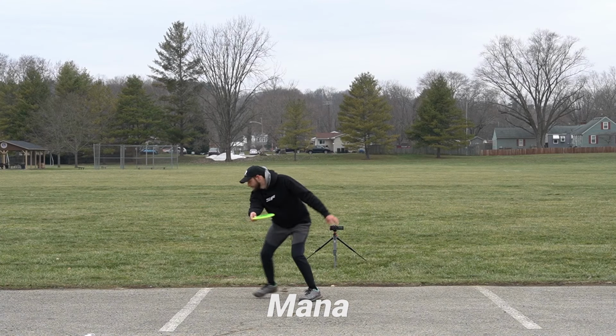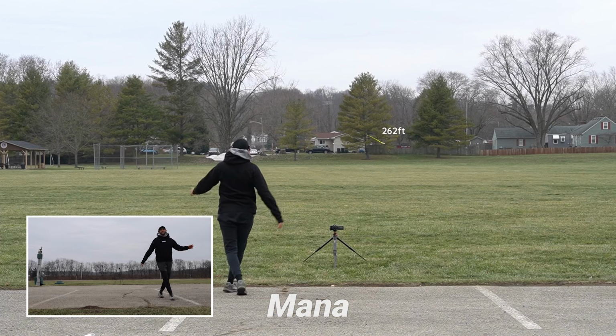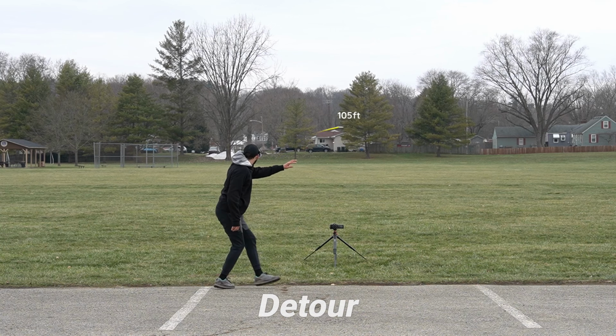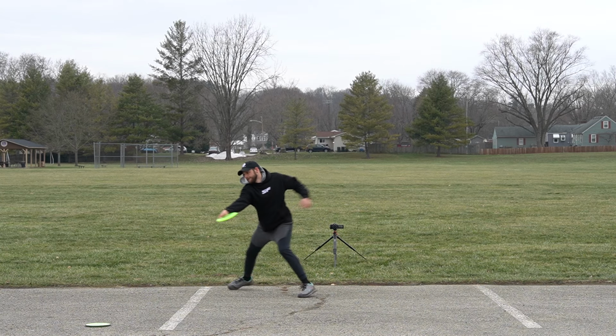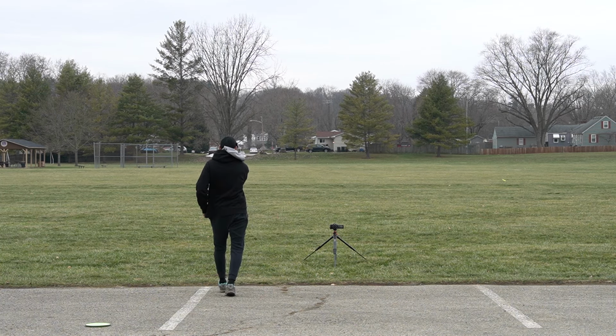Next, I wanted to test some flatter releases to see how much turn we could get. And there's where the Mana takes off. What's interesting is that while the Mana flips up and turns right, the Detour almost just slides right. The Mana also gets a little touchy, and if you power up on it without any hyzer, you might as well just say see ya.